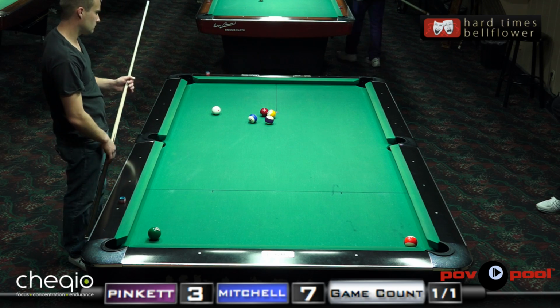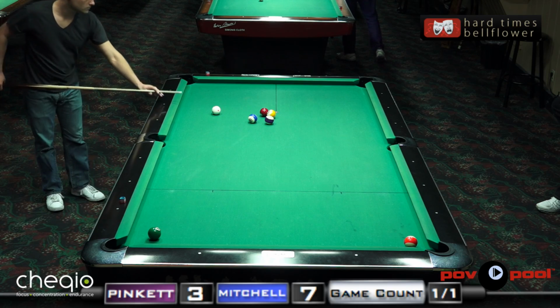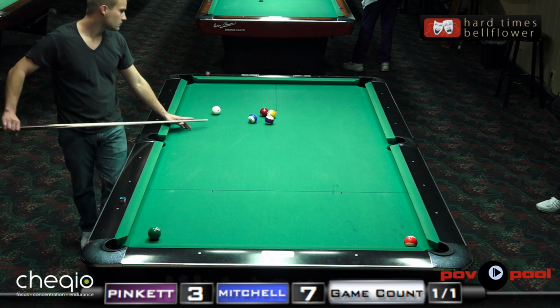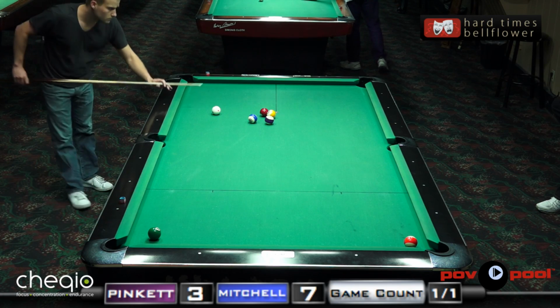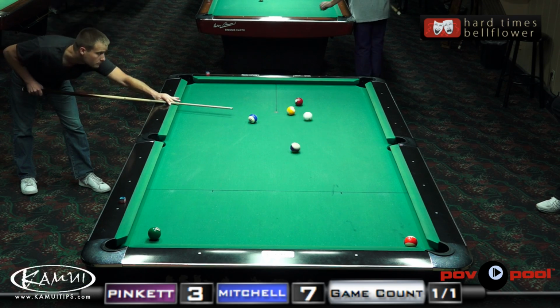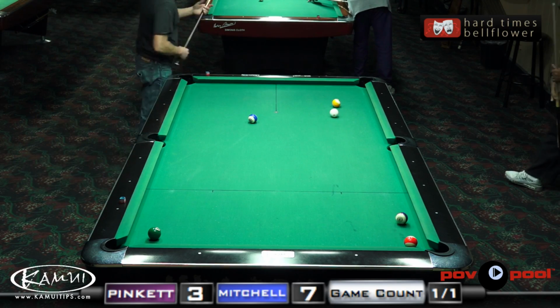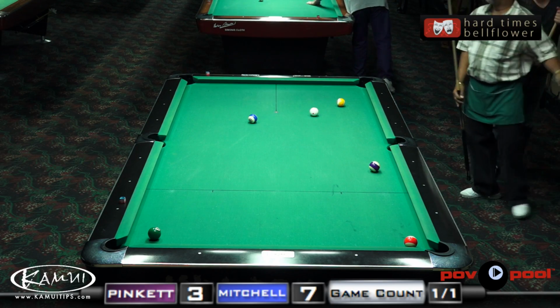Daniel has the score correct. We're looking at a 7-3. Kevin needs one more ball. And that's it. Kevin takes it down. Wow.